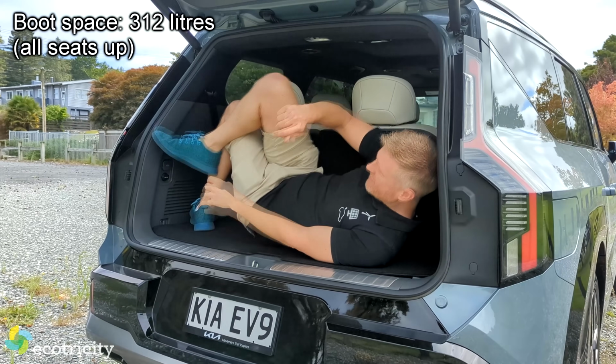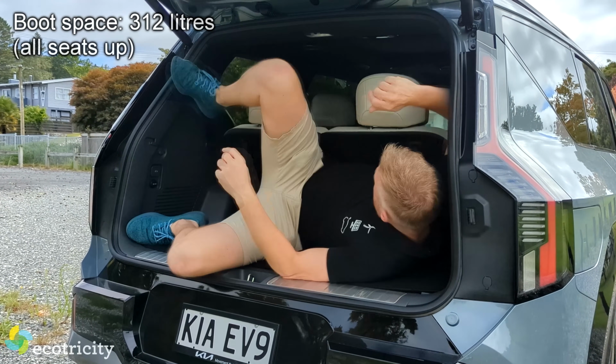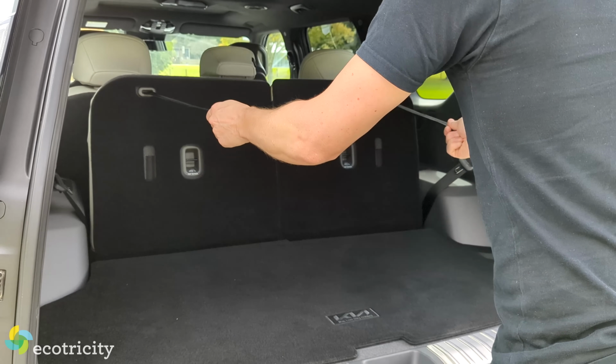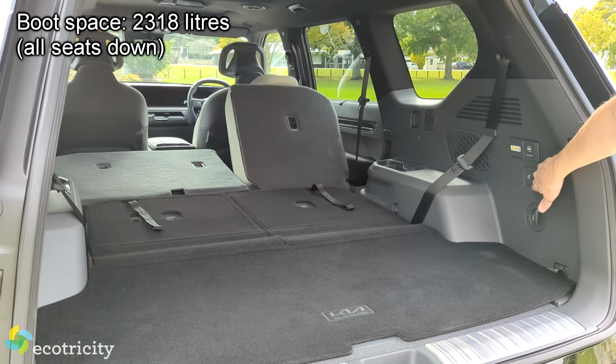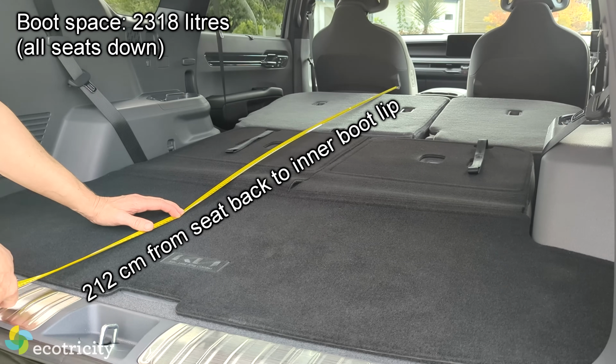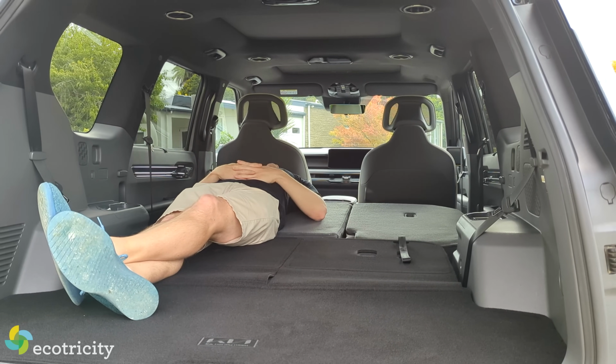Let's look at how much storage space you've got in this car, and with those rear seats up, you pop the boot open, there is not a lot of room. There's like 312 litres of space, so it's pretty tight. However, if you drop all the seats down, which is so easy to do, look at this, you just pull straps and push buttons, and suddenly you've got 2,318 litres of capacity in this car. That is more than enough room for me to lie all the way down and still have room left over.